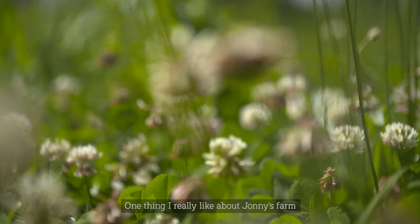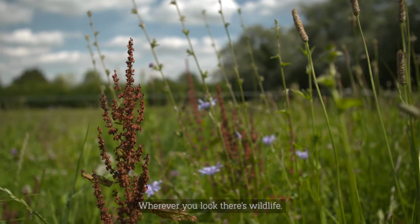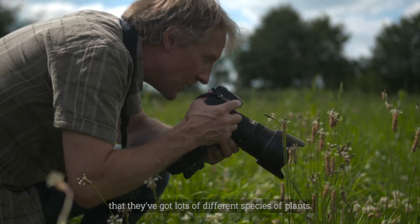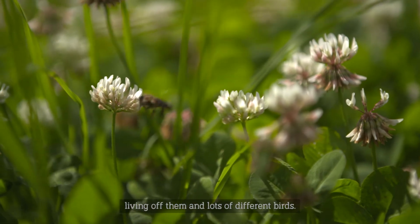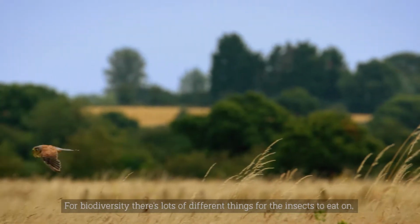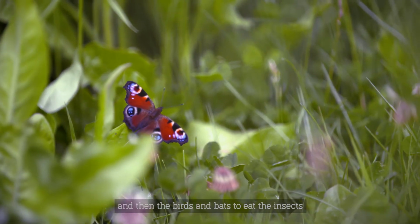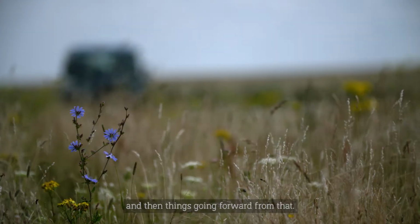One thing I really like about Johnny's farm is just how rich it is in life. Wherever you look, there's wildlife. So they farm with nature, they use nature. That means they've got lots of different species of plant, and that in turn means that you've got lots of different types of insects living off them and lots of different birds. For biodiversity, there's lots of different things for the insects to eat, and then the birds and bats to eat the insects, and then things going forward from that.